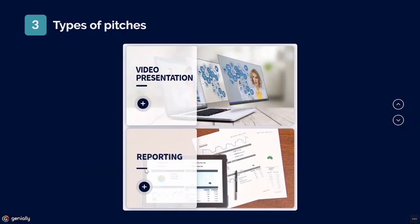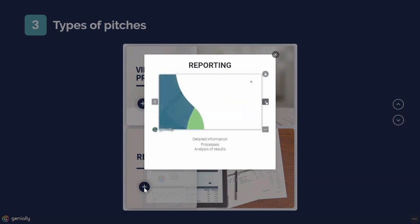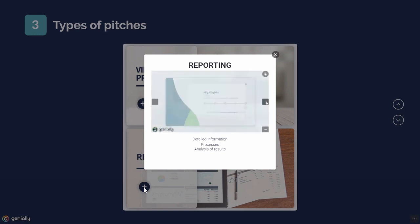And finally, we are going to talk about reports. These are extensive documents in which aspects related to a specific topic are shown in detail and with rigor. They include data, processes, results, as well as an exhaustive analysis of the above. So for example, you can create a technical report to make the objectives and results of a project known, to show the activity related to a specific process, or to learn about the evolution of your business in various aspects, such as SEO.